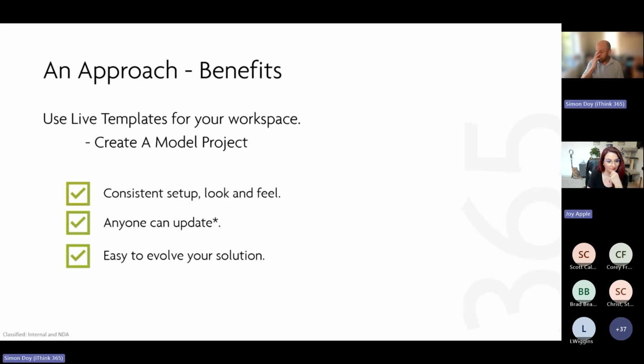So some of the benefits of this, within Orchestry, you've got this concept of a live template. The way that we work this is you create your Orchestry template, you create an initial Microsoft team, and then you customize that template for your project to get that team set up how you want to, and then we'll update the template to use that model project team to be able to create new teams and new project workspaces.